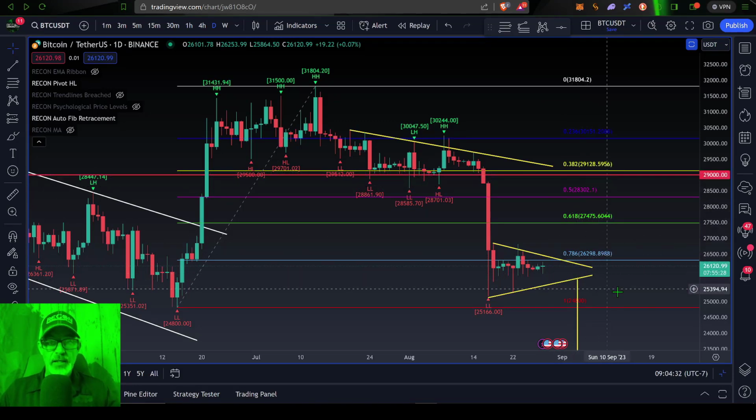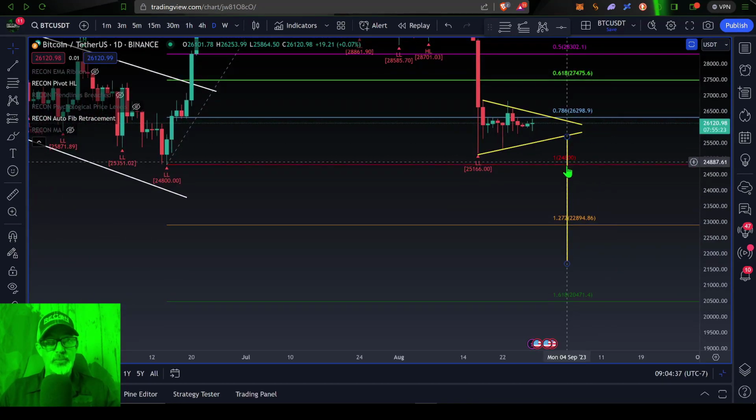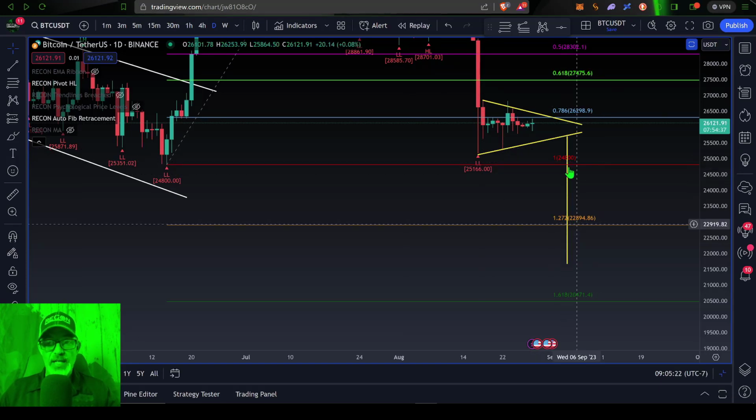Now on the flip side, the bears really have an easier battle ahead of them if they want to push this price down. Really, the first level of resistance on the way down, or support for the bulls, would be 24.8, or this 25,000 area, which again, if we jump back over here to the open interest on the options, the bears certainly would like to see that price below the 25,000 strike price in order to lock in some profit on these options. After 24.8, the next level is all the way down here at the 1272, and that's coming in right around 23,000.